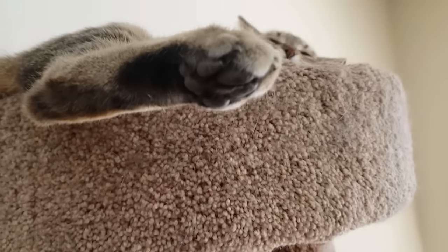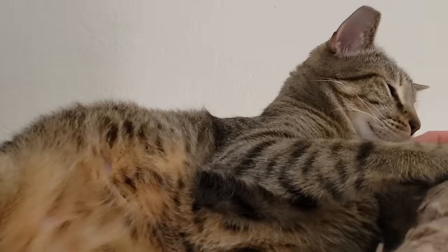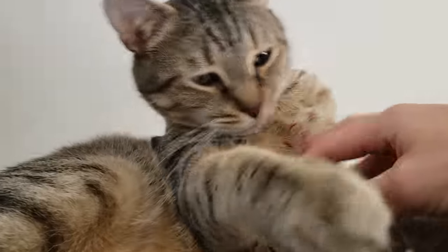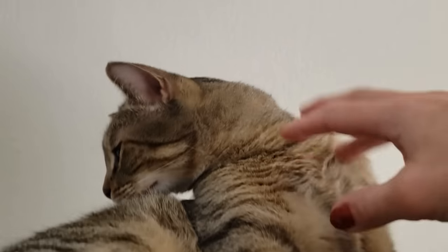And up on top here is Ziggy. Hi, Z. Hello. It's quite high up. I'm having to look and see what I'm doing through the lens. Hello. Am I disturbing you? I'm sorry.